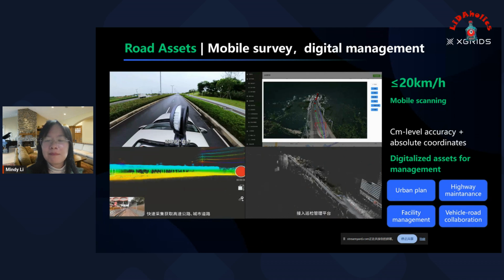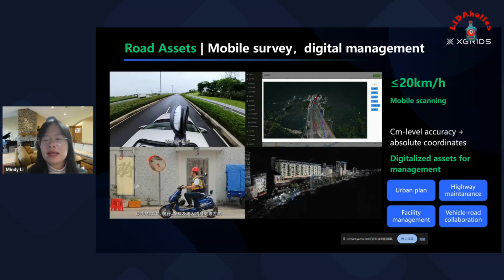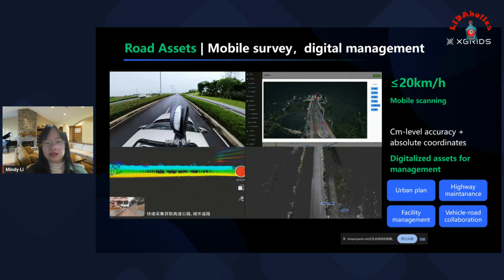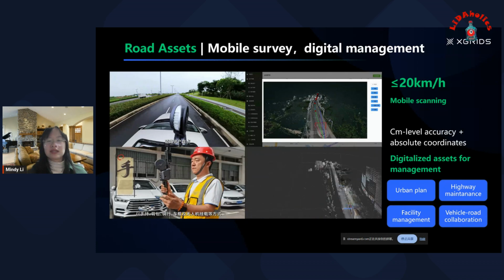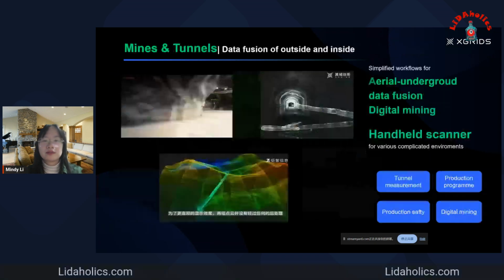So this case happened in China, and we mounted that on a car at less than 20 kilometers per hour speed, so that you can get a whole point cloud model of the roads, very long roads.